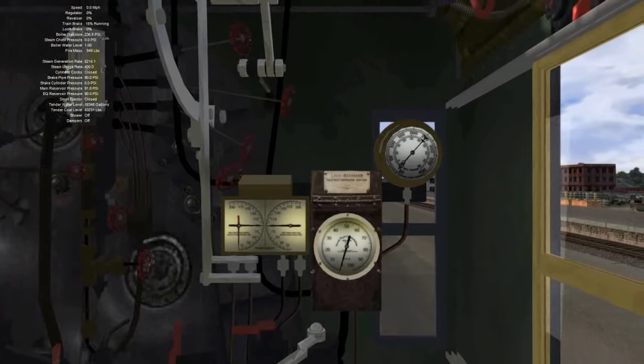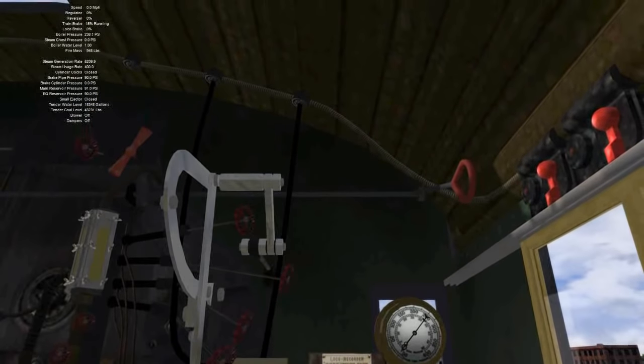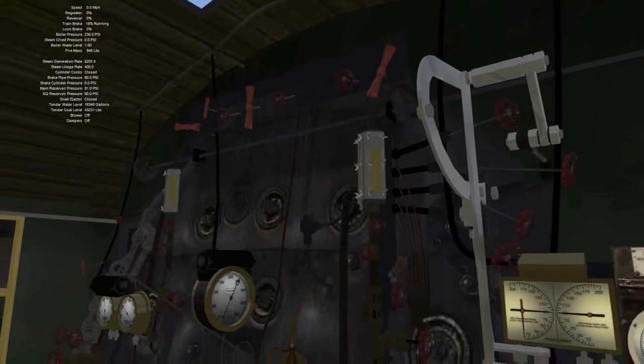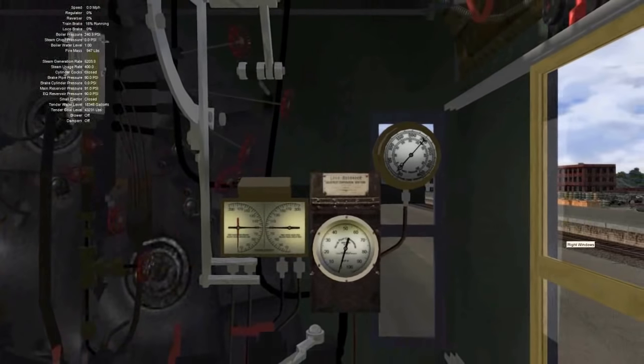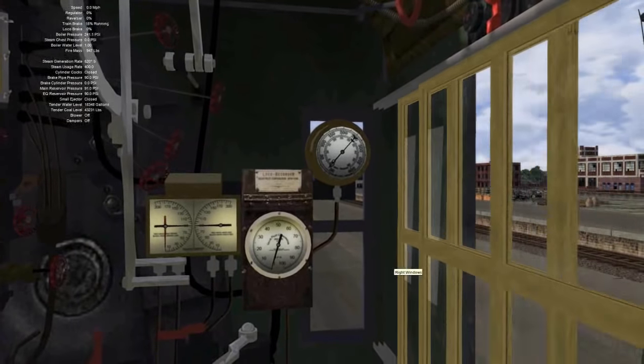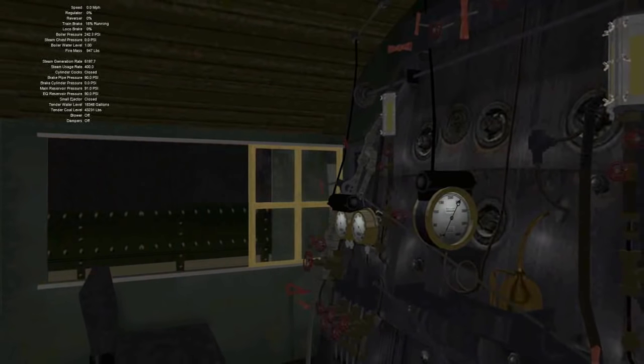All right, here we are in the cab of our Berkshire. Looking around at our various controls, there's boiler pressure up at 250, speedometer, and brake pressures directly ahead of us, as well as steam chest pressure in the upper right. Open these windows.